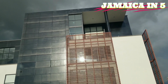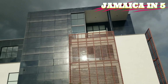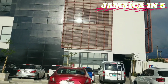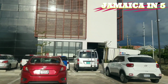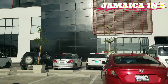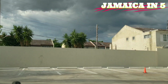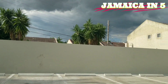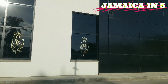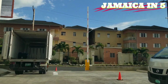Now this is one of many developments on Lady Musgrave Road. Just to the left of this building is 45 HR, which is 45 Hope Road, which is a 10-floor building. And if you go further down Lady Musgrave Road, we have 4 major developments. You have 80 LMR, which is a commercial building. Cygnus Real Estate is going to be building something on Lady Musgrave Road. And at the intersection of Lady Musgrave Road and Trafalgar Road, you have another building going up. That one is also commercial.